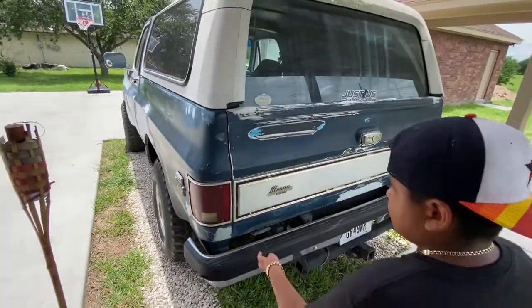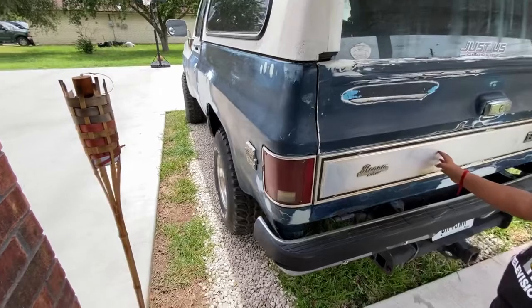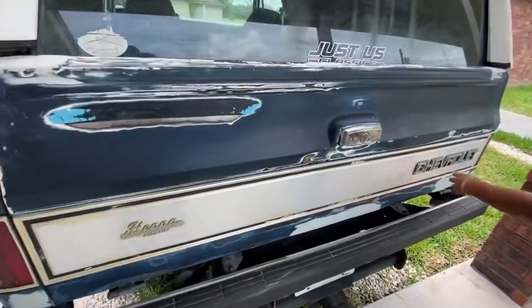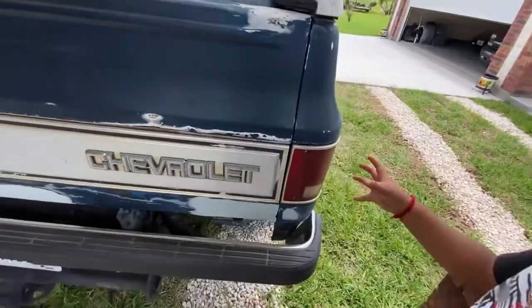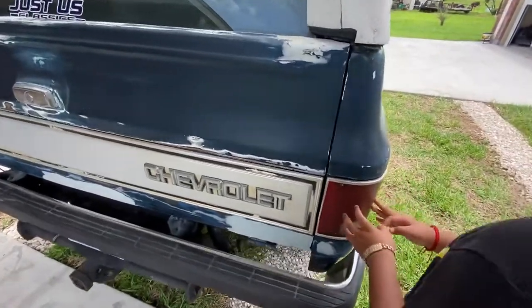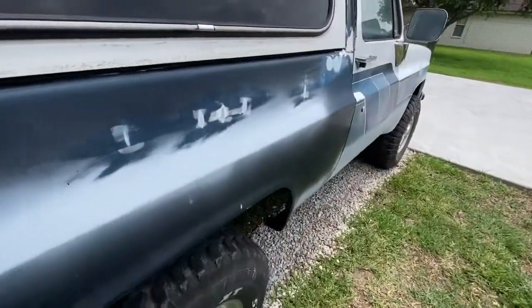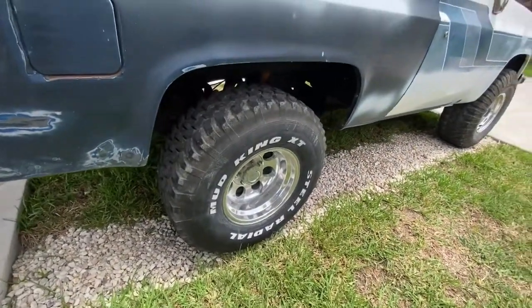And these are the tail light covers, and we would like to polish this right here. All of this, we would like to polish. Oh, and also, we have these new ones sitting somewhere around the house. We're waiting to paint it, and then we'll put the new lights on. And you can see on the bottom, we actually undercoated the frame.